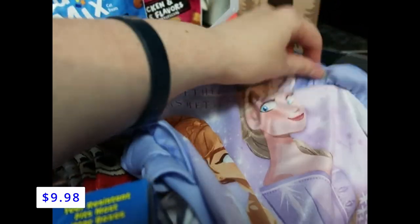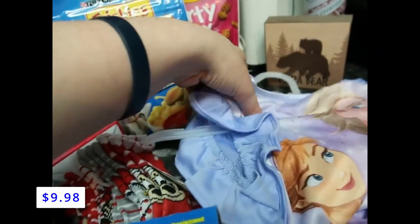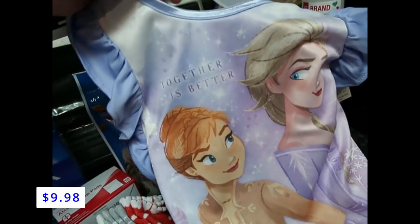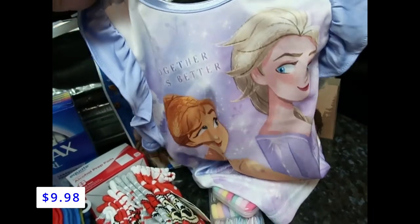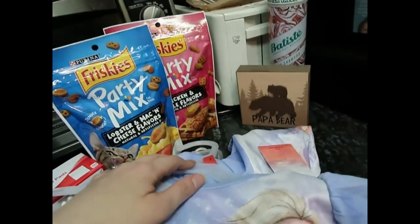Come on, Elsa. Let's get your face. There we go. It says, together is better. Even though Elsa never waited on Elsa, Anna. Whatever, you get the idea. There you go. Thought that was cute. Even though Hannah's not a 2T, but whatever. They don't have 18 months in hers.